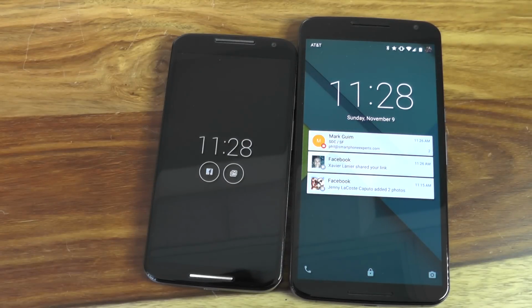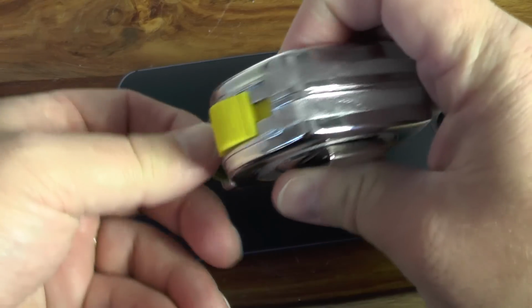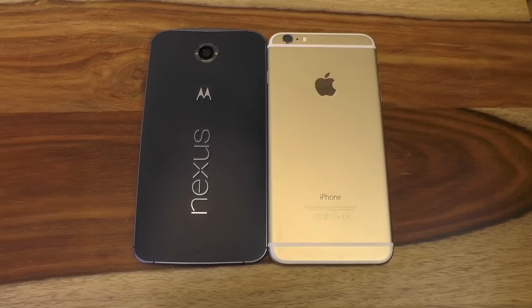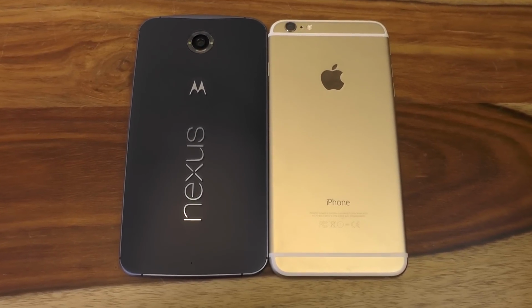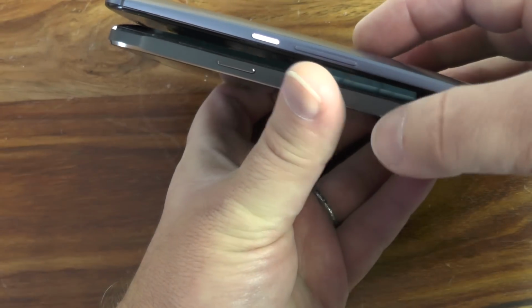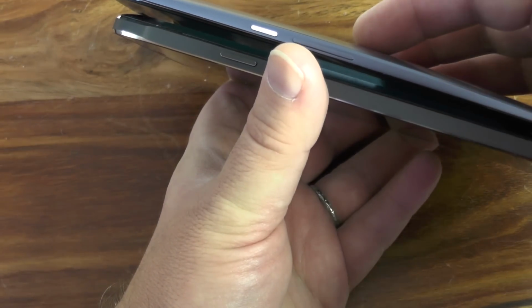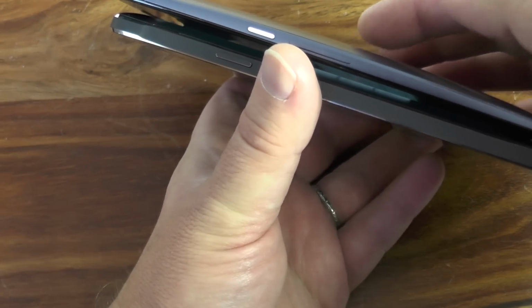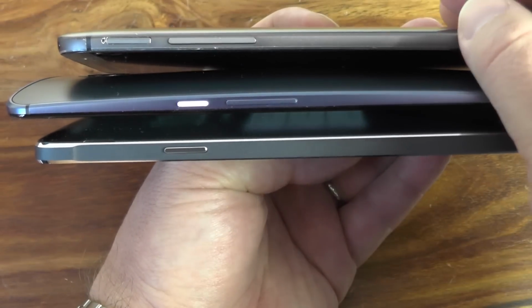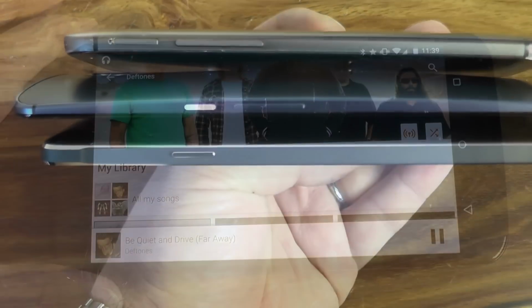But back to that size thing. It really is just a big, giant phone. It's bigger than the Galaxy Note 4. It's bigger than the iPhone 6 Plus. But moreover, it's just not as easy to hold. There are times that the thinness really isn't a good thing, and this is one of them. The thicker edges of the Note 4 and the big-ass iPhone make them easier to hold, especially if you don't have large hands. It's actually the same problem that we've had with the HTC One M8 this year.